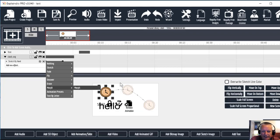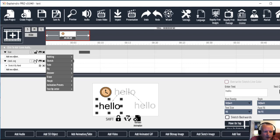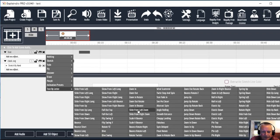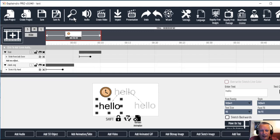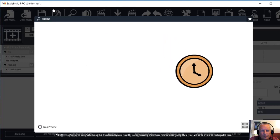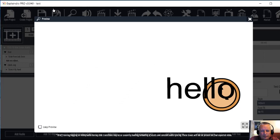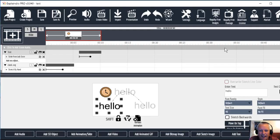You can make it slide in and morph from one picture to another, or just have it come in separate, like text can come in separate letters and things like that. So I'll maybe put that text coming in a different way. Let's say text by letter, and let's just preview that. Okay, just to give you an idea what it does and that it's quite easy to use. So that's one side of it.